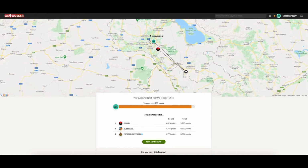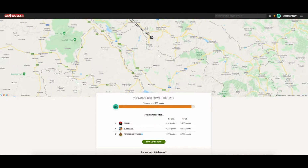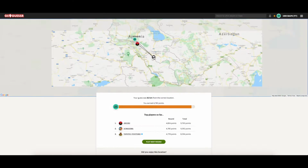Yeah, it was Armenia. We're a bit further south, close to the disputed Nagorno-Karabakh area. So just some little village probably. There's basically just a church and a restaurant. I guess that's all you need. But yeah, I'm happy with that.